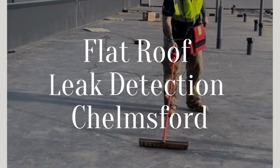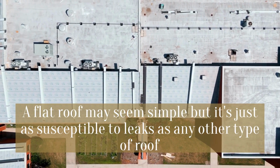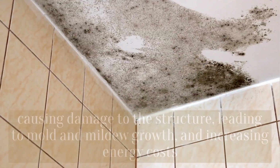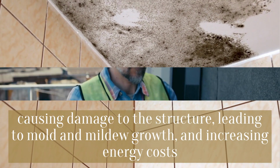Flat roof leak detection. Chelmsford. A flat roof may seem simple, but it's just as susceptible to leaks as any other type of roof. And a leak in a flat roof can have serious consequences, causing damage to the structure, leading to mold and mildew growth, and increasing energy costs.